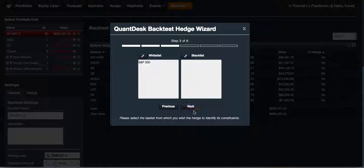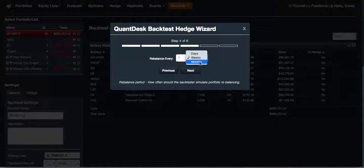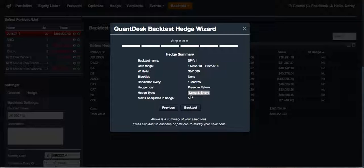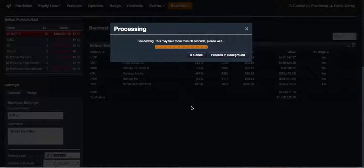Again, we're going to keep the same whitelist, just the S&P. I'm going to rebalance once a month and make sure all this matches again. Preserve return. We want a long short, 5 equities. So we'll go ahead and kick that backtest off. The backtest will probably take about a minute and a half. We're looking at 8 years worth of data. So we'll give this a minute to come back, and then we'll look at the results.